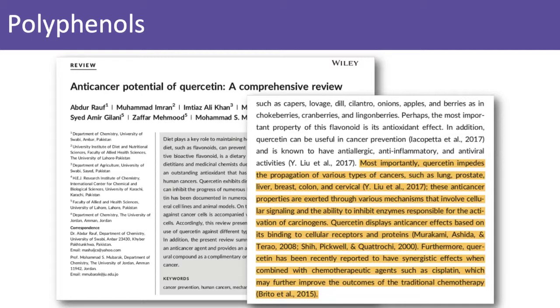These anti-cancer properties are exerted through various mechanisms that involve cellular signaling, so going back to some of the other mechanistic properties we saw in some of the earlier compounds, and the ability to inhibit enzymes responsible for the activation of carcinogens. So again, some of the ones we mentioned, protein kinases and other enzymes that are going to influence the potential for carcinogenesis. They go on to say quercetin displays anti-cancer effects based on its binding to cellular receptors and proteins. And the researchers conclude by discussing that in addition, quercetin has been reported to have synergistic effects when combined with chemotherapeutic agents such as cisplatin, which may further improve the outcomes of a traditional chemotherapy.